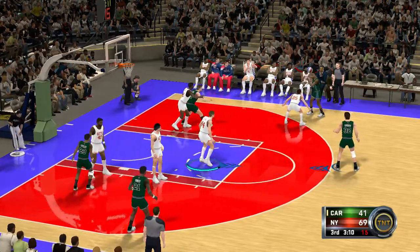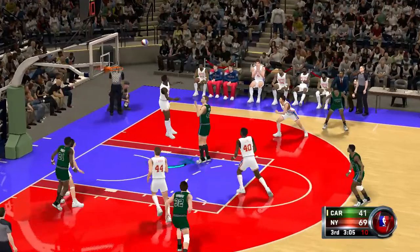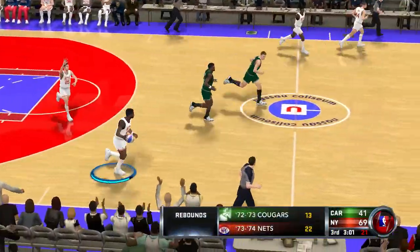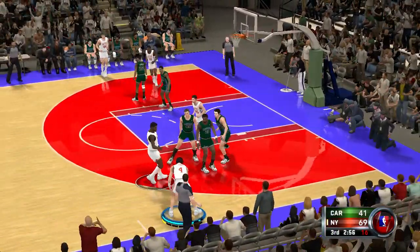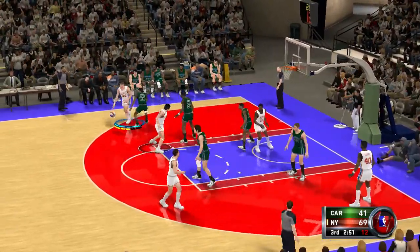Feeds to Lewis. Backs him down. The jump hook. Shot is no good. And that's the way it's been. A big margin for them in the rebounding category. You know, sometimes you got to get down and dirty and do the dirty work. And in this one, they've done it, and it's paid off on the scoreboard in a big way.